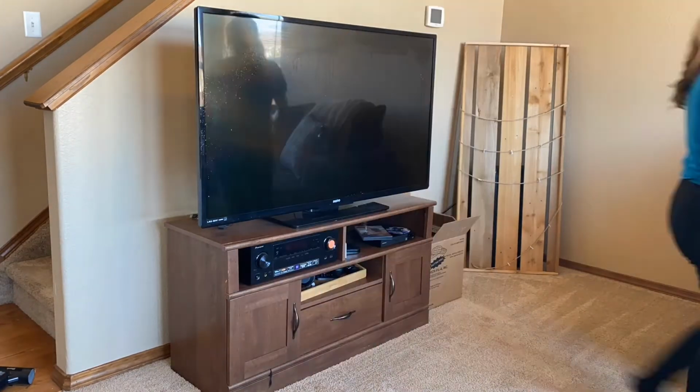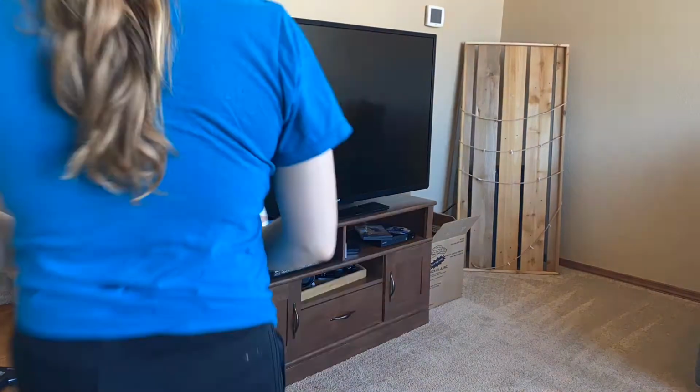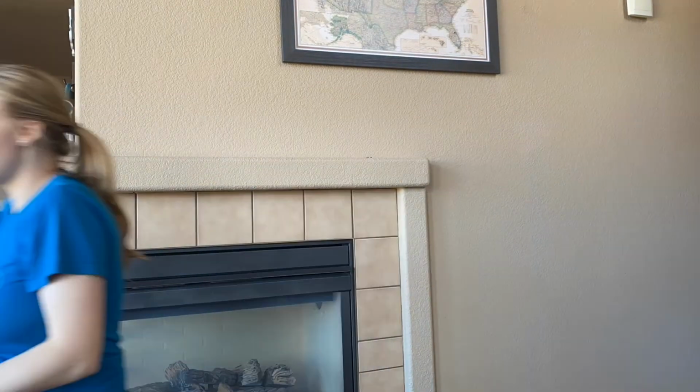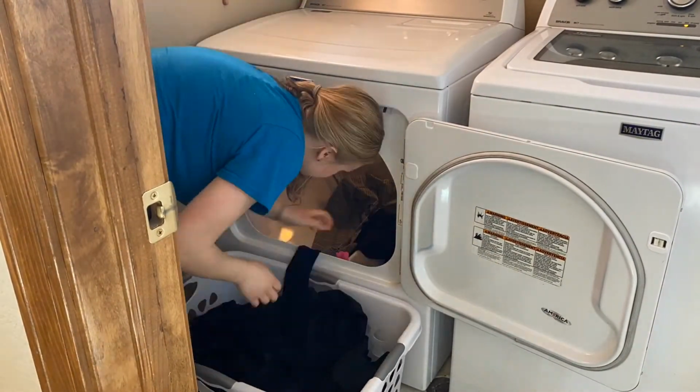And then I'm gonna use the same Thieves Cleaner with a microfiber towel and clean off my TV, as well as dust everything on the TV stand. And then I'm dusting the little mantle that we have in the living room, again with the same Thieves Cleaner.